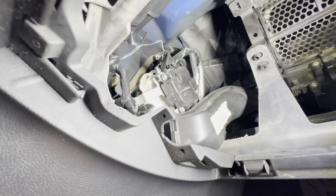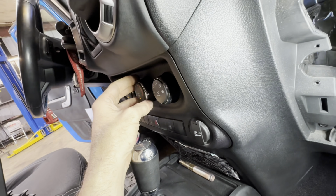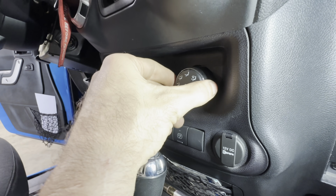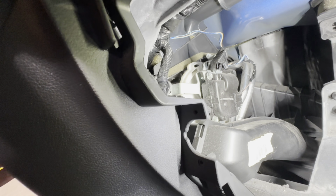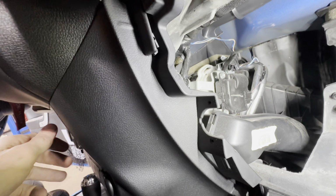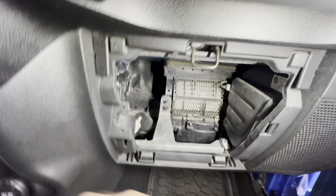Let me hit the other knob. While we're here, we'll just check this actuator. I think that's temperature control. We swing the... No, that's not temp. That must be mode. Right now we're all the way left on face vents. Let's switch the mode. Yeah, there we go. Mode works. Switch it back. See that? Okay, that actuator's working. This is good. I think I may have just fixed the problem.